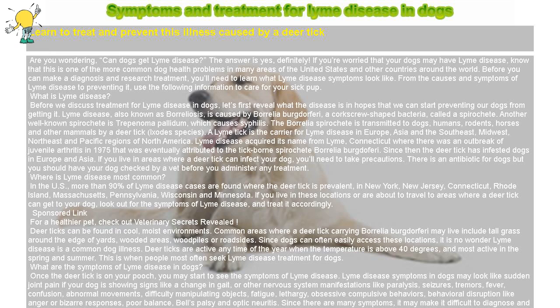Lyme disease causes many canine health issues. Common symptoms in dogs include an inflammatory reaction that can manifest in the joints, skin, and nervous system. The most characteristic Lyme disease symptom in humans is the target-shaped rash, called erythema migrans, but this has never been recorded in dogs with Lyme disease.